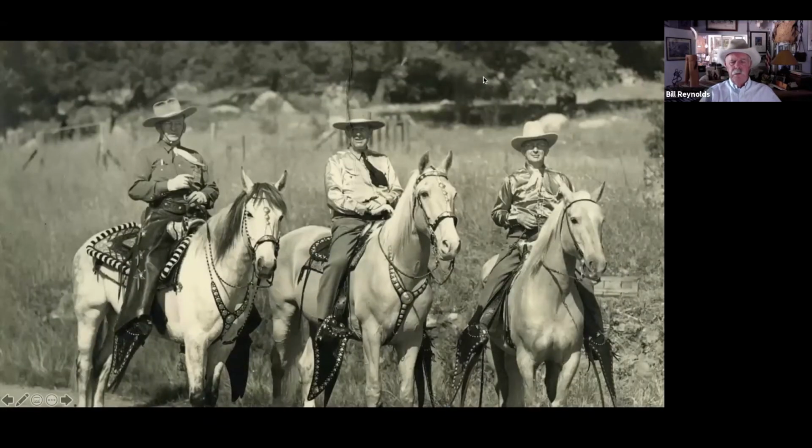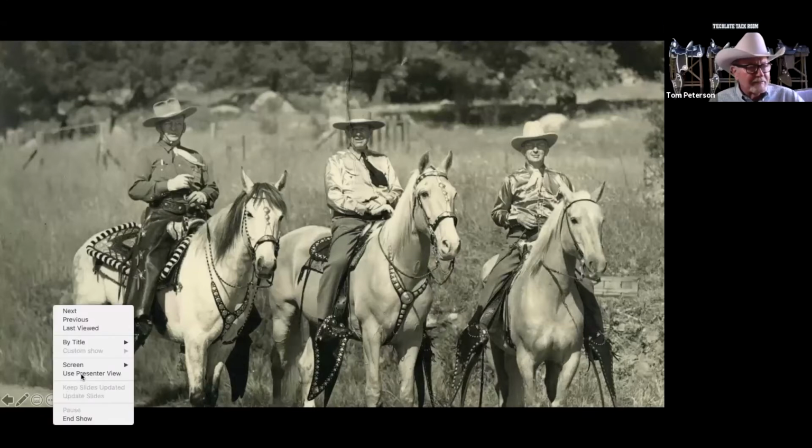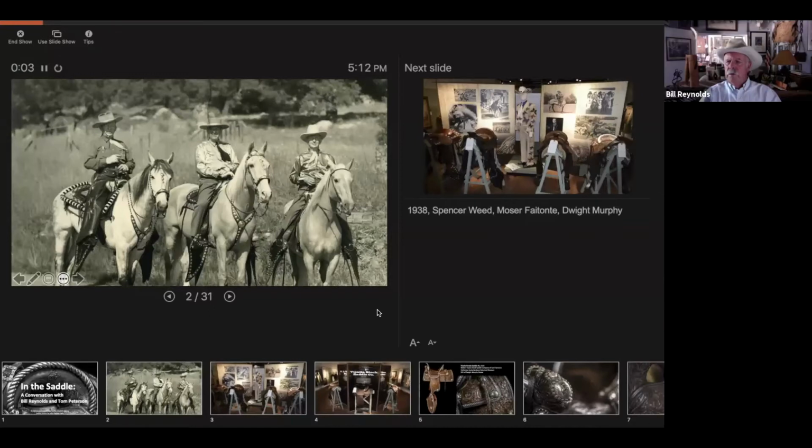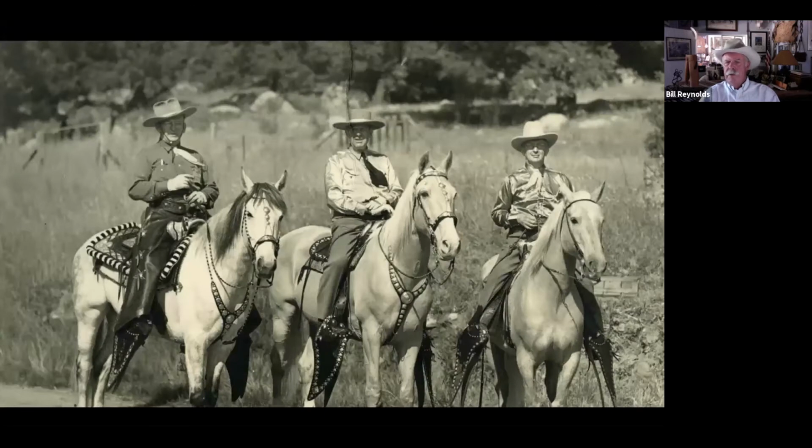I don't know who that is. I don't. It looks... Oh, wait. Oh, Mosier, I forgot that. That's Mosier. There's Spencer Weed on the left, Mosier in the center, and Dwight on the right.